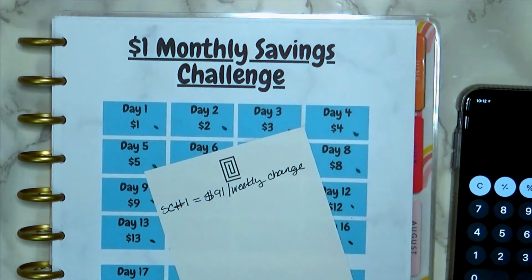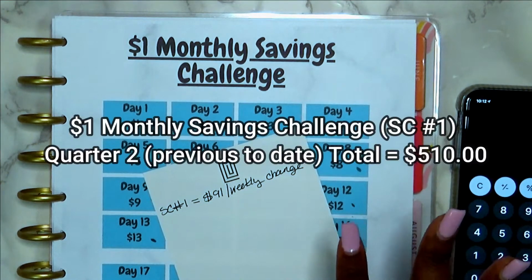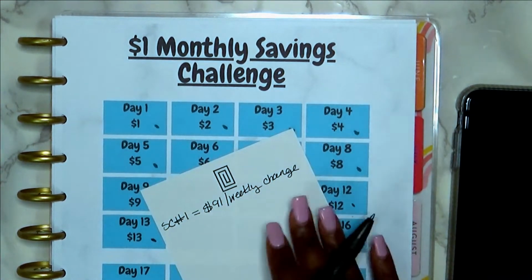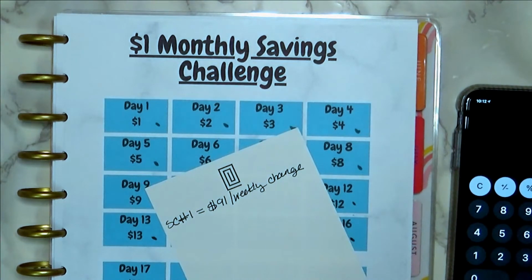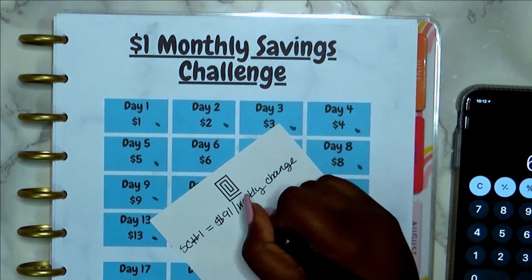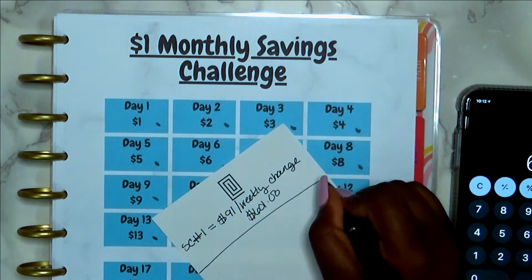And I'm going to put here what the total was to date for Q2, which is what I updated on last week. My total Q2 to date was $510 for this savings challenge. So we are going to add our $91 to that to give us what our total should be at this point. And then I'm going to do screenshots and all of that to show you all where we are. Alright, so plus $510, which was our total Q2 to date from last video. So that means I should have a total of $601 for this first savings challenge.